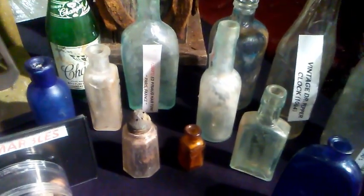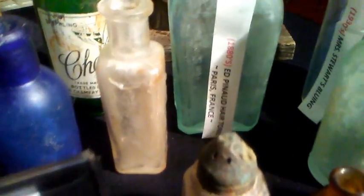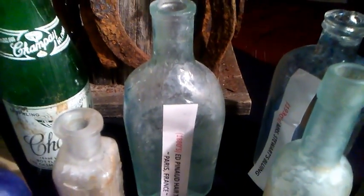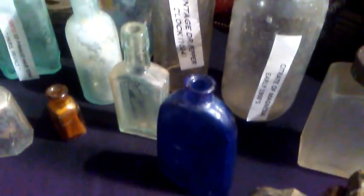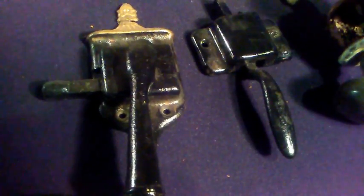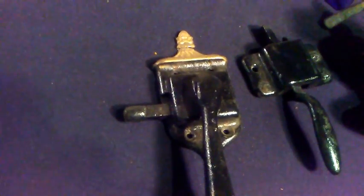More of my old bottles. This particular bottle is from the 1880s, Pinot in Paris, France. I guess they're still looking for this door now. I restored this hardware. I believe it's off of a freezer. Nothing else to do. Had to do something to kill time.